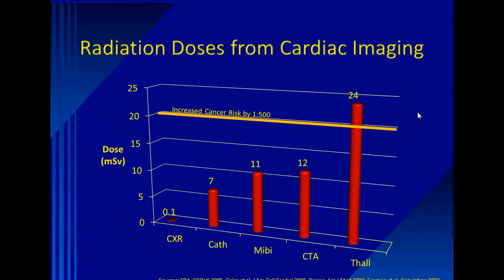This is very recent literature data that looked at the amount of radiation exposure from all of our cardiac imaging techniques. And you can see that a chest X-ray gives you only about 1/10 of a millisievert, a cath gives you 7, a nuclear stress gives you 11, a CTA in good hands gives you 12. And thallium, because of its longer half-life, so it's sticking around a lot longer, actually gives you 24 millisieverts. So you calculate how many chest X-rays a patient is exposed to when they get a thallium stress test.